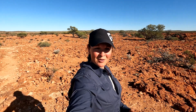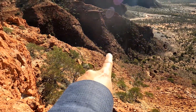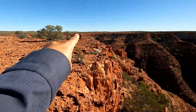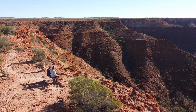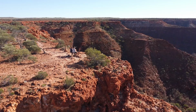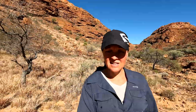We made it, guys. We're up on top. You can see the trail down the bottom where we walked up. It goes along the side and then runs up in between that little valley, that bit of a gorge. We're just about to do Draper Gorge. It's 2 k return. They say to allow 40 minutes to 2 hours.